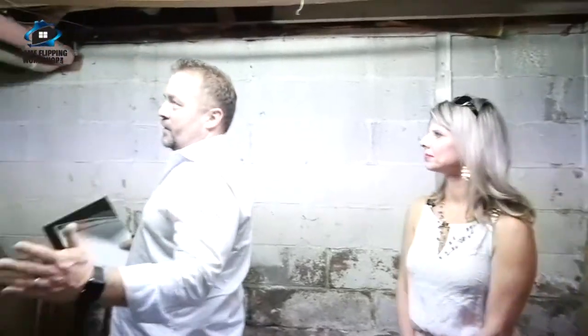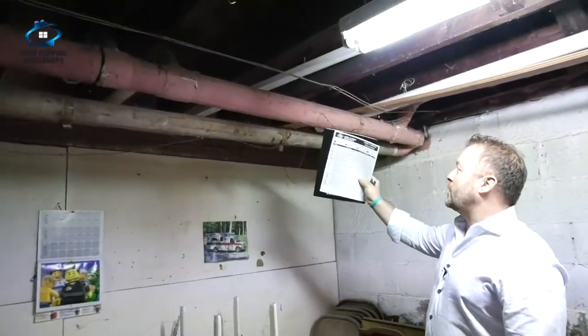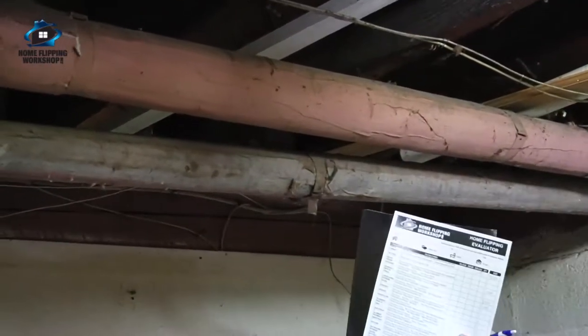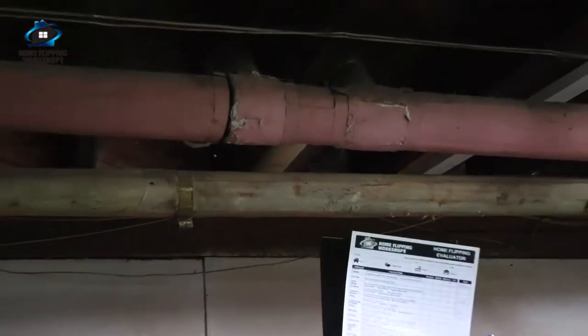All right, let's talk about this. We have asbestos, right? If you have asbestos, don't touch it, don't mess around with that. It should be removed. This is asbestos, that's asbestos. Pretty much anything that's older that's like that.